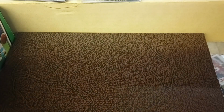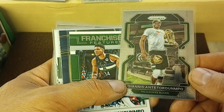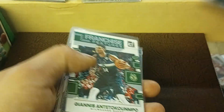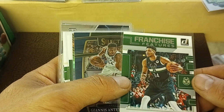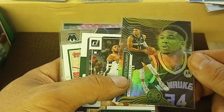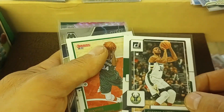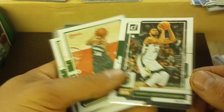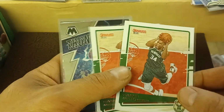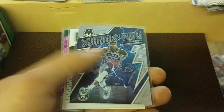This was another reason why I picked up this lot, was Giannis. I always like getting the opportunity to pick up Giannis cards. But again, all of these are really modern cards of Giannis. We'll look them over. We'll sort of see if I have any of these. Like this card right here, there's 2 of them, so I'll sell one right away.